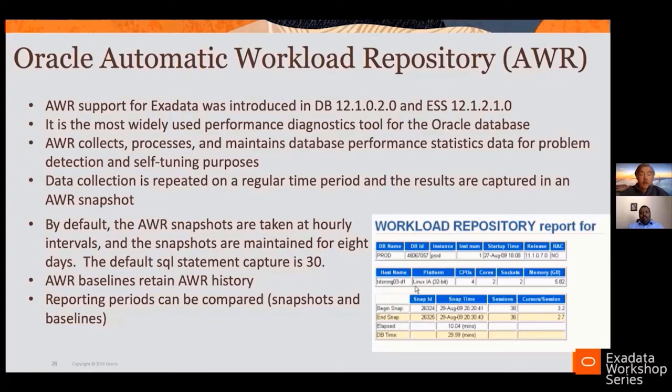By default, AWR snapshots are taken on hourly intervals, and the snapshots are maintained for 8 days. The default SQL statement capture is 30. Most production systems require performance information be available for 30 or more days, which is easily changed in the AWR configurations. Longer retention periods help compare performance and changes between AWR reporting periods.